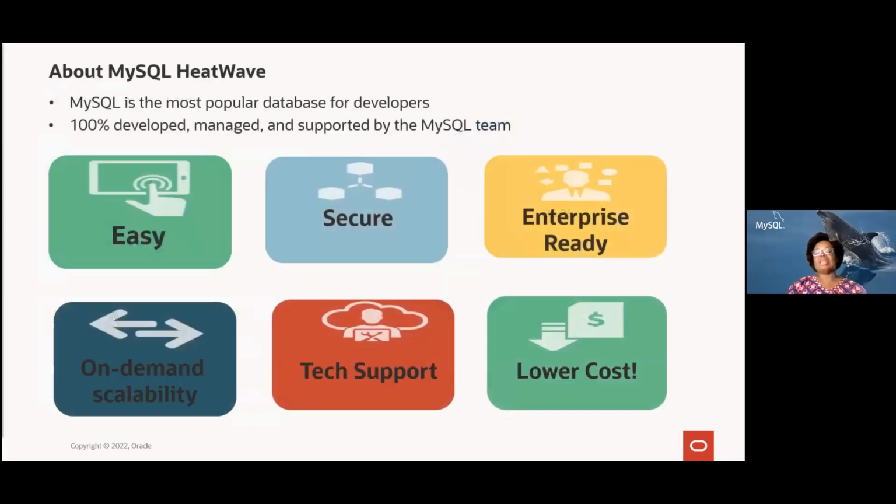Now let's go to the next piece, which is MySQL, which is my favorite. MySQL is the M in LAMP. It is the number one open source database system. And according to Stack Overflow, MySQL has been for a long time, and remained, the number one choice for developers.